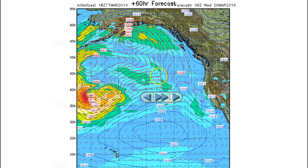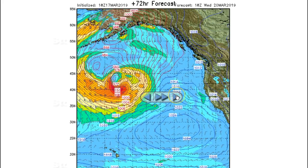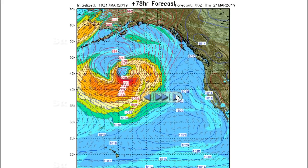Now all the focus is going to be here more in the Gulf. Hawaii probably will be protected more. I'm just watching front after front stack up for California. There's northwest winds, high pressure builds in a little bit.